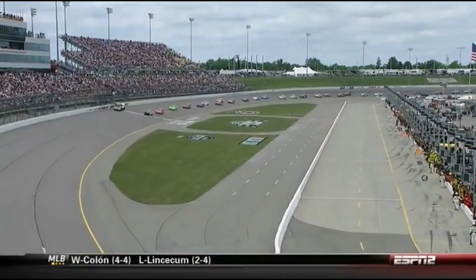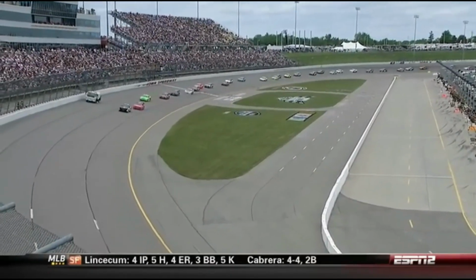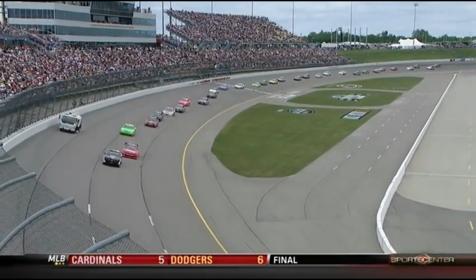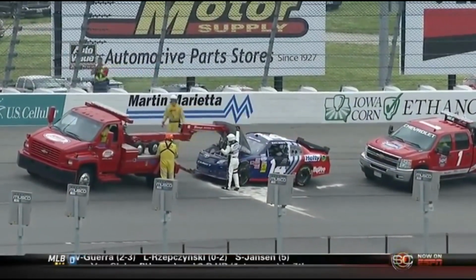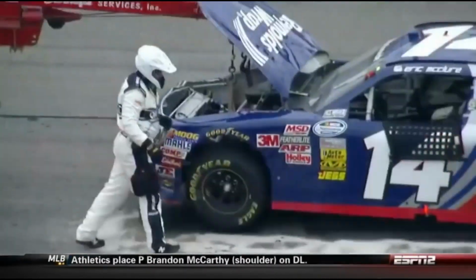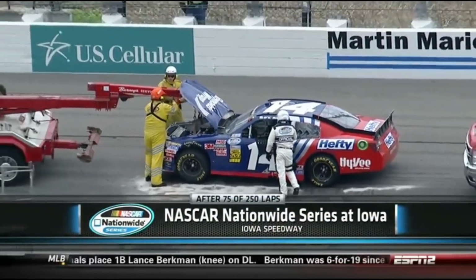Sounds good there. All right, the pit road's still closed again while the safety workers do their thing over inside of turn number 2. So take a break, come back, see how things shake out from the opening round of pit stops. Under caution for the first time at Iowa, Jeff Green has hit the wall. He has climbed from the car.